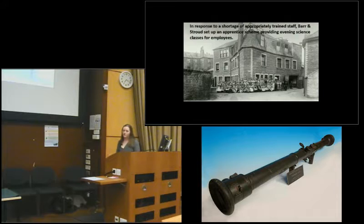So one thing that they did was turn to the University of Glasgow. We heard that Barr had worked there, and while he was there, he had significantly improved the teaching facilities in the engineering department. They also set up a 5-year apprenticeship program within the company, and that allowed employees to attend science classes in the evening, and they also encouraged the best ones to go to university.